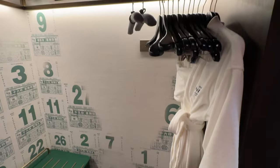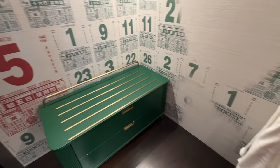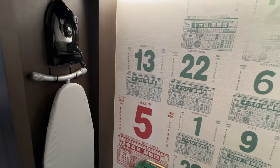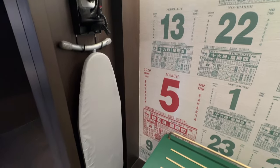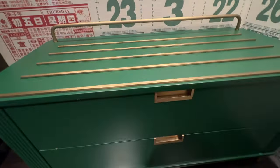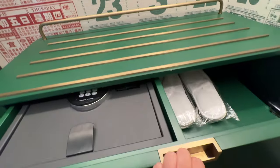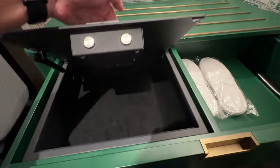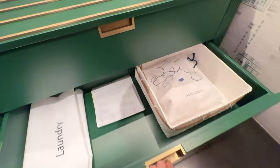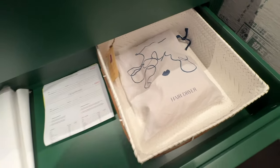The wall is designed with a printed old Chinese calendar, another way to bring Malaysian culture into the design over here. There is an iron and ironing board on the other side here. Inside this beautiful green drawer is a safe and slippers. And the bottom drawer has a laundry bag and hair dryer.